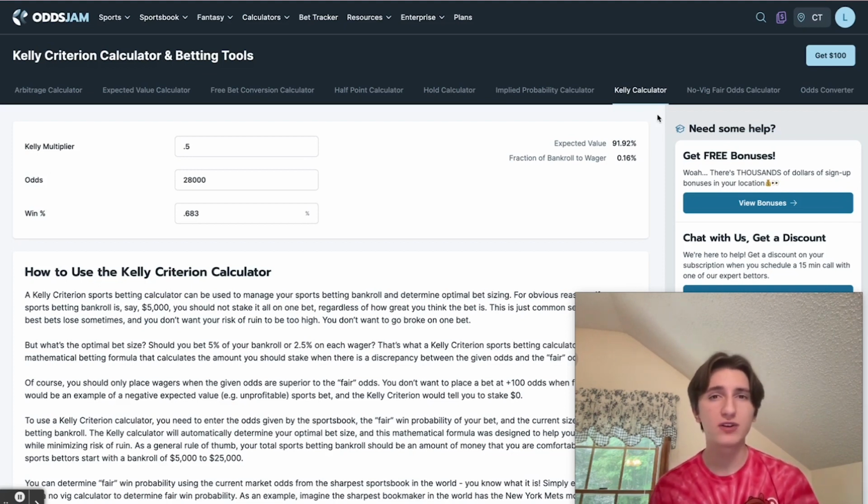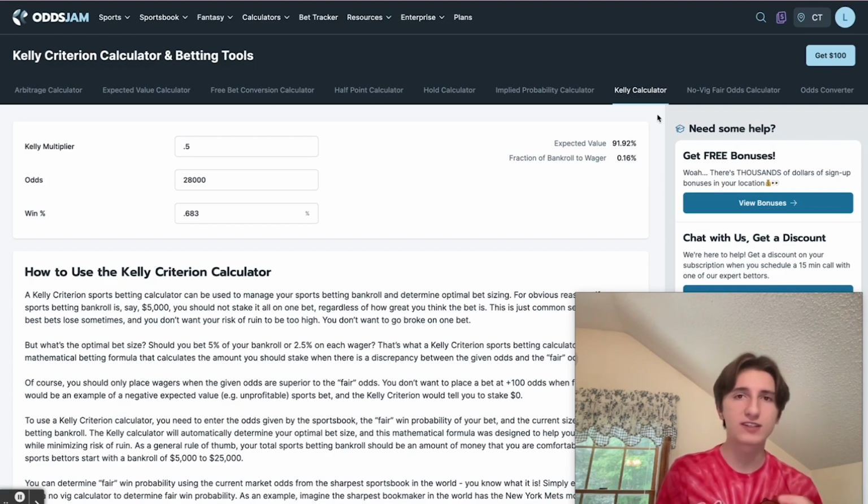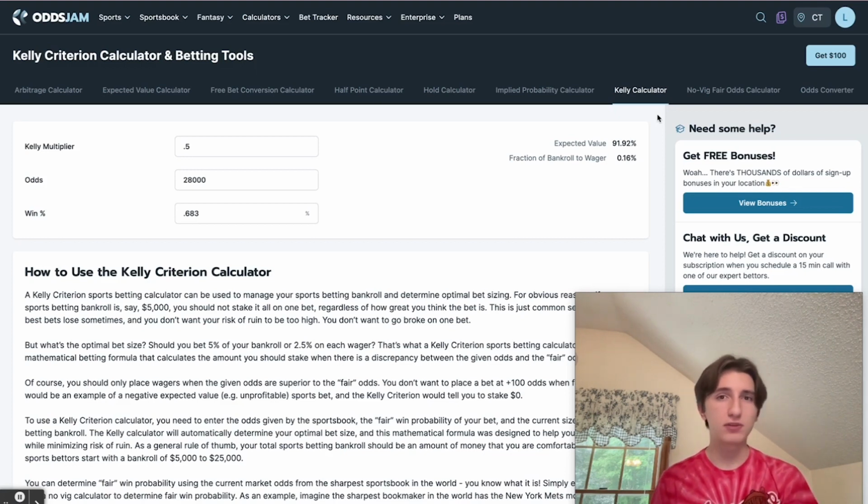Effectively, what Kelly Criterion does is it considers both the expected value and the win percentage to tell you how much money you should be risking on a particular play. So plays that have high expected value or are mathematically very profitable plays, you're going to want to risk more money on. Similarly, plays that are less likely to win, you're going to want to risk less money on. Those two might sound like the same thing, but really they're saying two different things. The first one is the mathematical value, the second one is your win chance. And believe it or not, those two are independent concepts.